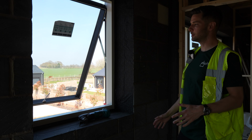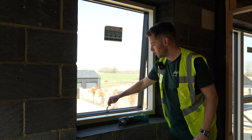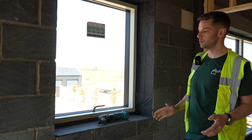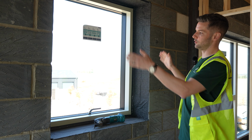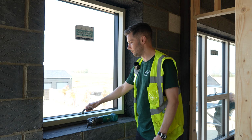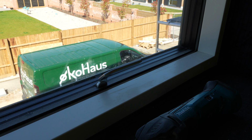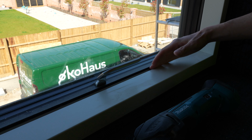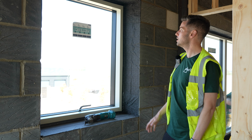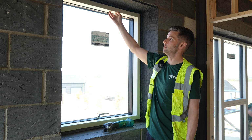So the windows that the clients have chosen here are Velfac top guided windows, so they open from the bottom, and that means that we can often go a lot larger with the window compared to a side hung window. The weight of the sash is spread evenly across the two hinges, which gives us a bit of a bigger size limit. We've also got the standard Velfac night vent facility, so you can close the window with it open about 1 centimetre for background ventilation, particularly in the summer. This property is having an MVHR ventilation system installed, so there's no trickle vents, but ordinarily trickle vents on the top guided windows would be at the head of the window in the frame there.